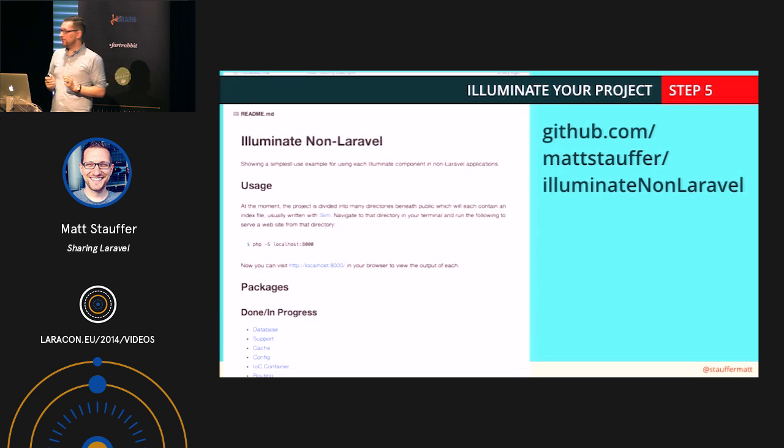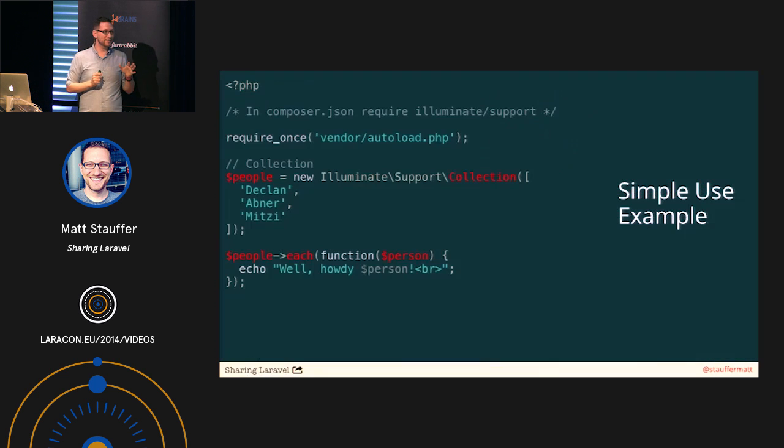So I'm going to show you a couple of those, and there's kind of three different stages of what it looks like to bring these in. So the simplest is no dependencies. So in composer.json, we require illuminate/support, and then we install it. So we have it. We require the autoloader for Composer. So now Composer is going to pull in all those classes automatically for us. We don't have to do any includes or requires.